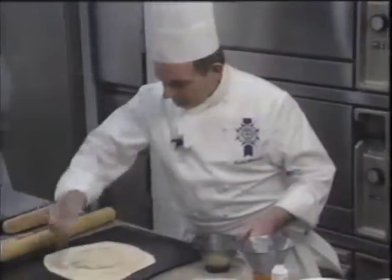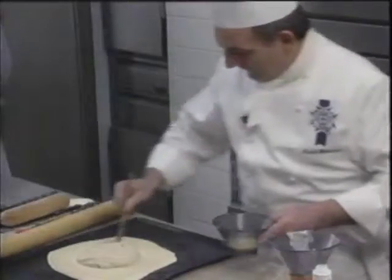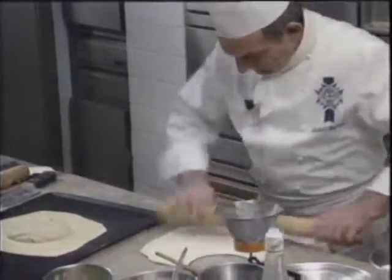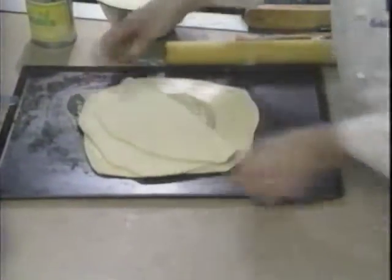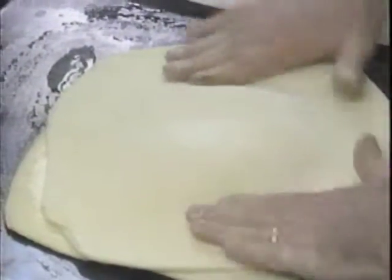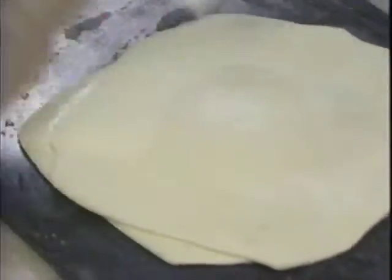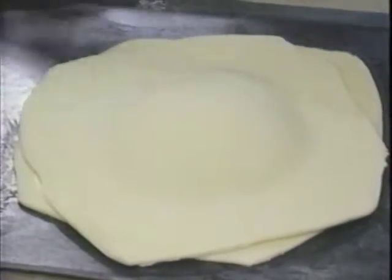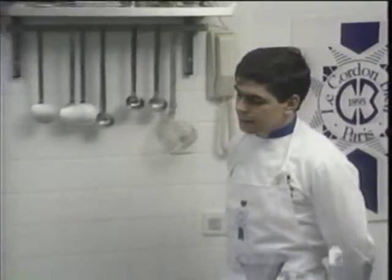Beat an egg for glazing and brush the dough with it. This is to seal the other part of dough we will put on top and to prevent the almond cream from leaking during baking. Press the dough to seal. Use the heel of your hand so you won't pierce it. Now put it in the fridge to harden it a little, which will make trimming easier later on.